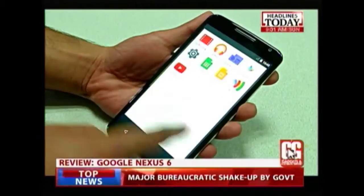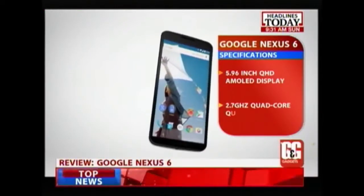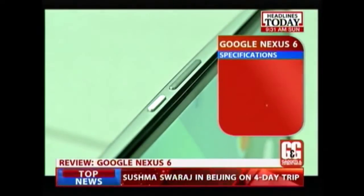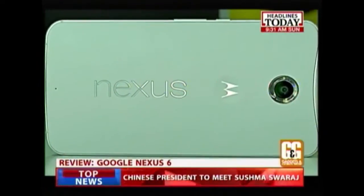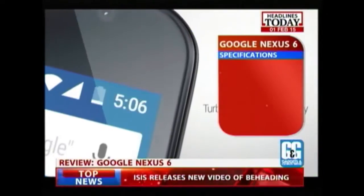Google Nexus-6 sports a Motorola hardware and a 5.96-inch QHD AMOLED display. It is powered by a 2.7 GHz quad-core Snapdragon 805 processor with Adreno 420 GPU and 3 GB RAM. It is a nano SIM compatible smartphone with 4G LTE, NFC, Bluetooth connectivity. Nexus-6 comes loaded with a 13-megapixel optical image stabilization rear camera with LED flash and a 2-megapixel front-facing camera.